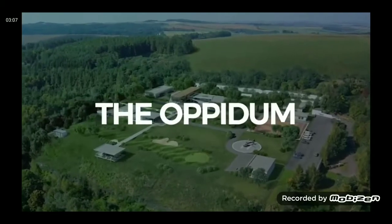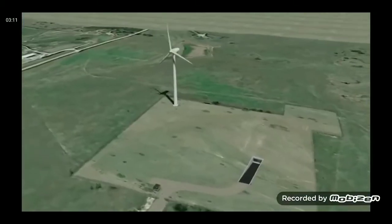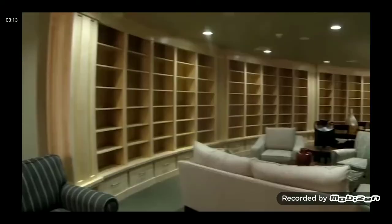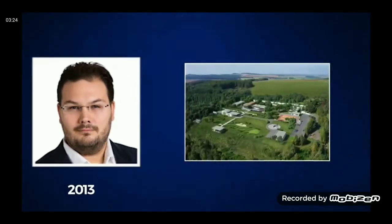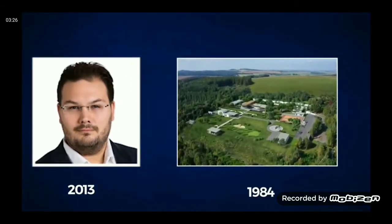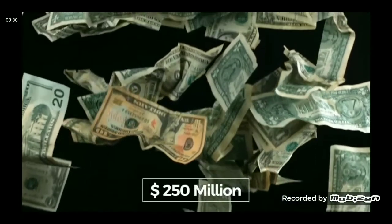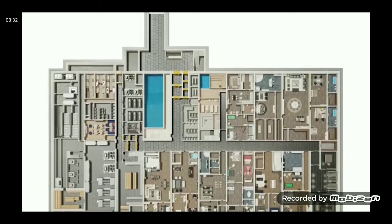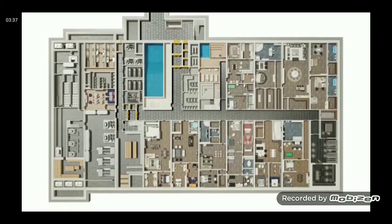Number 2. The Oppidum. There are a lot of companies and individuals that are making billions off people's fear by creating and selling these bunkers. In the Czech Republic, real estate entrepreneur Jacob Zamrazil saw such an opportunity and went for it. In 2013, he purchased a former Soviet bunker that was built in 1984, and now he's selling it for a whopping $250 million. He spent the past several years transforming the complex into a luxury doomsday destination.